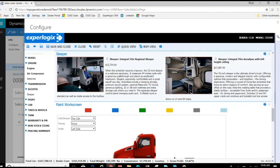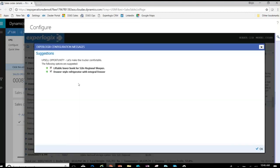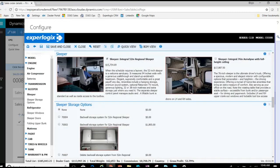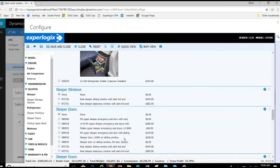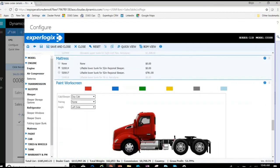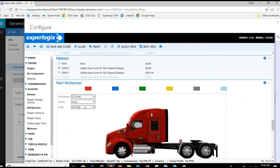You can also do some upselling. So let's say that they wanted a larger sleeper. We're going to go ahead and tell them, hey, if you're getting a sleeper, we recommend a bunk and a refrigerator. If they think that's a good idea, we'll continue on. And now we can offer some other storage options for them. Maybe we're wanting to do a little bit of visualization to see it in a different color, maybe even see it with that particular cab.